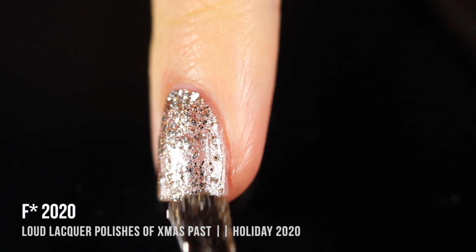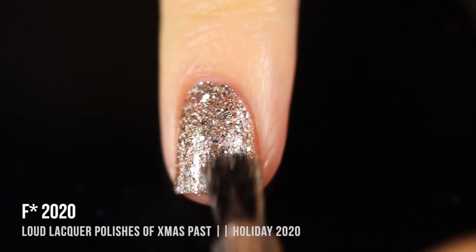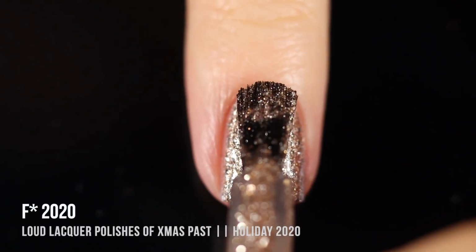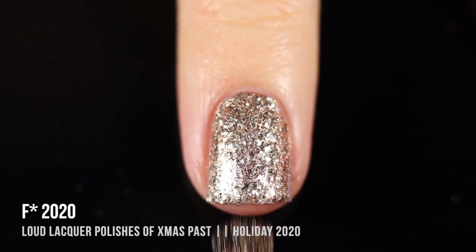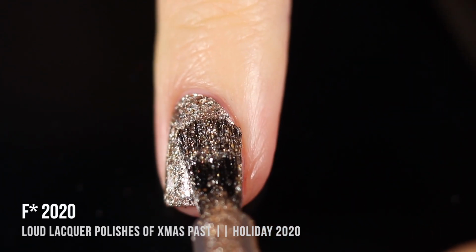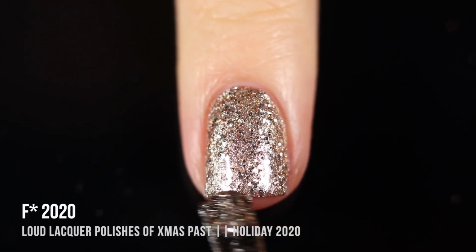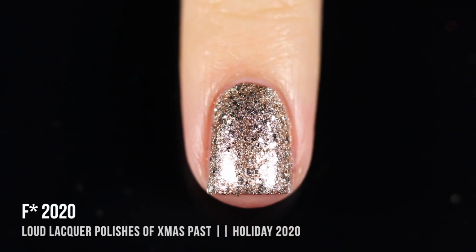But this one is a really gorgeous champagne-y gold full coverage glitter. So it actually looks, upon further inspection, that it has the champagne-y gold base to it, but then it also has a little bit of a silvery glitter running throughout. Either way, I was so impressed with this one.